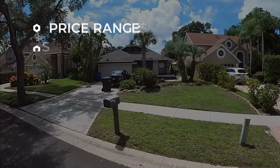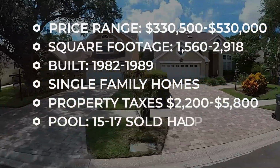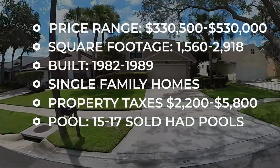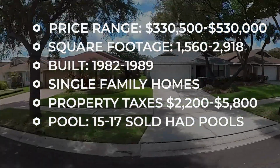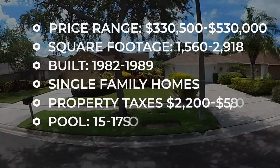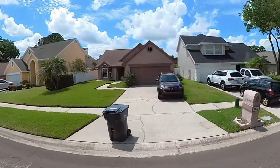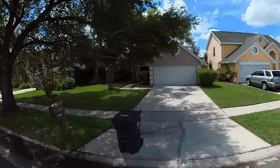Price range on those homes is going to be somewhere between $330,000 and $530,000. Square footage, you're looking at 1,500 to approximately 2,900, so a pretty decent range. Age, about 1982 to 1989 is when those homes were built, and they are all single-family homes. Taxes range between $2,200 and $5,800, depending on how long the person's lived there and what your sales price becomes. They do have pools.